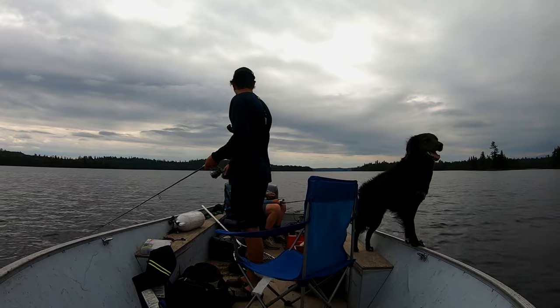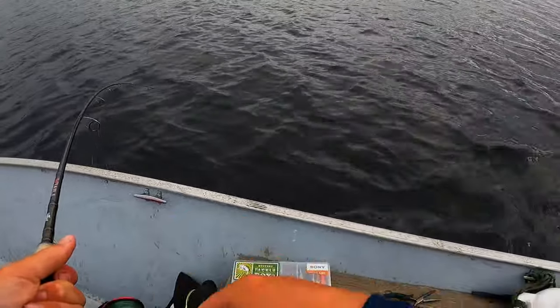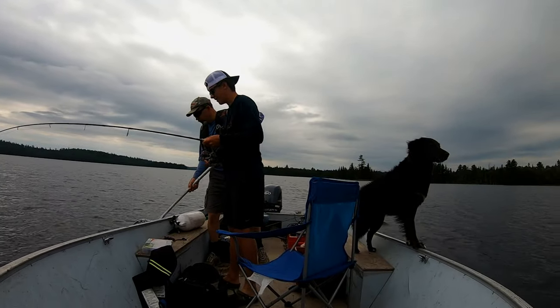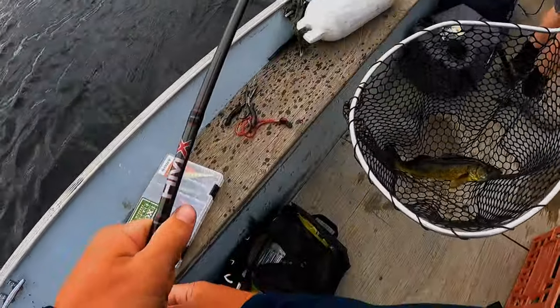2.2 to 2.4 mile an hour was what that 20 horse was throwing over there. I don't know what this is. It is. Oh, that's a nice walleye. It is a walleye. He just got off. That is a beauty walleye.